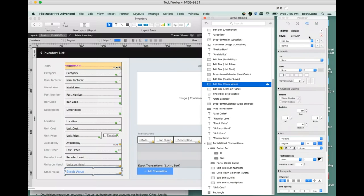The other thing that I like is that when you right click in the layout objects, you can do conditional formatting and assign script triggers. You used to have to go to your layout object and right click on it. They both felt like things that should have been in the inspector. They're still not in the inspector, but at least they're out somewhere where you can get to them at the object level. So you can get to those from your layout objects.